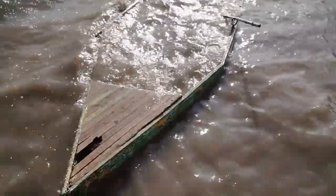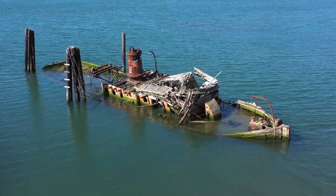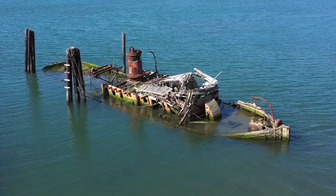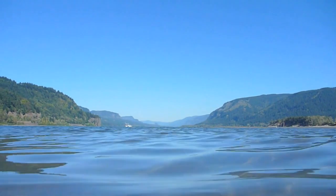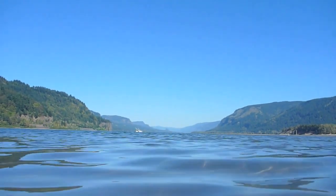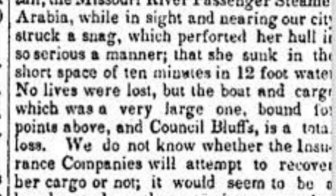The tree's branches tore through the hull, causing the boat to take on water rapidly. The crew and passengers scrambled to save themselves as the steamboat began to sink. Within minutes, the Arabia was lost, disappearing beneath the muddy waters of the Missouri River. Miraculously, all the passengers and crew survived, but the cargo and the boat itself were gone, buried under the river's shifting sands.